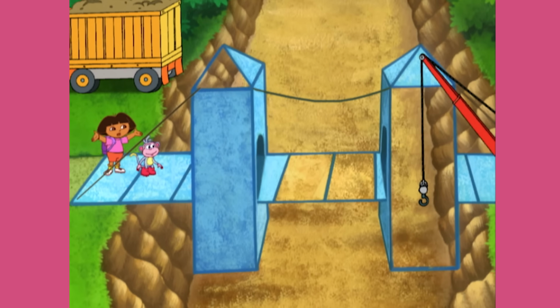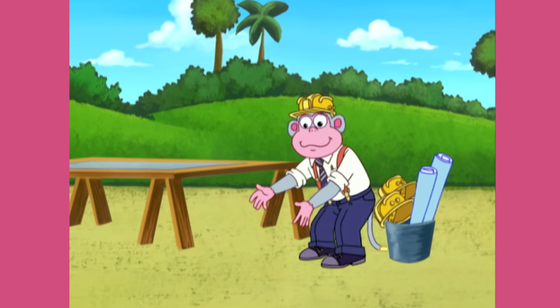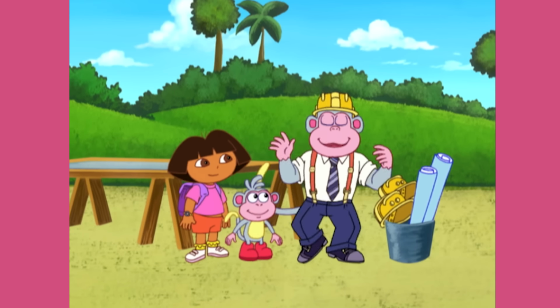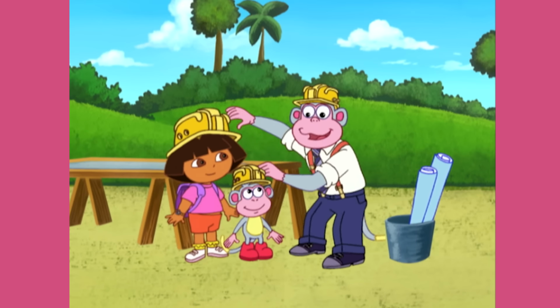It's still missing some pieces. How are we going to get across? Look, Dora! There's my daddy! He's an architect. He helps build bridges and buildings. Daddy! Daddy! Boots! Dora! Come on over! Do you want to help me finish building the bridge? Yeah! Will you help us finish building the bridge?